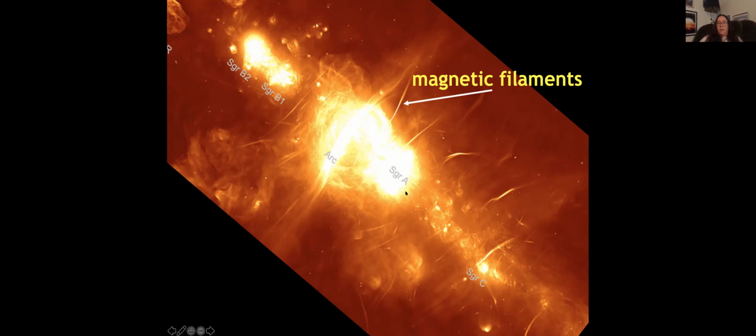And in Sagittarius, they knew there was something going on that was producing radio wavelengths towards the center, what we thought was the center of the galaxy. And then they called that Sagittarius A.